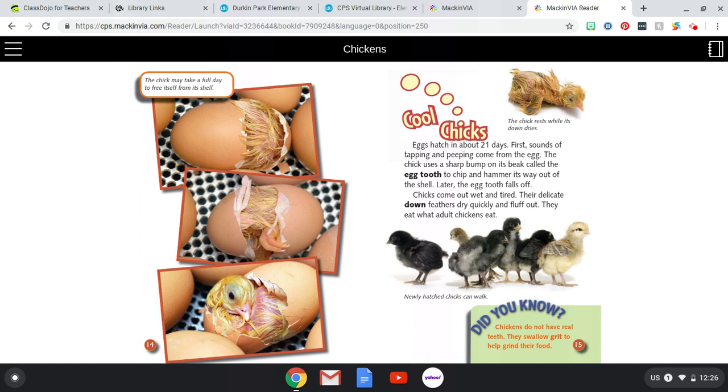Chickens do not have real teeth. They swallow grit to help grind their food. So we give our chickens grit, and we give them oyster shells for calcium to help keep their shells nice and thick.